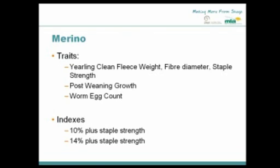Okay, for just the Merino breeders that are more focused on wool production, here our major focus needs to be our wool traits, so we're talking about clean fleece weight, fibre diameter and staple strength at that yearling age. Post-weaning growth will still be an important trait, as it is important to get those animals up and going, and also worm egg count. And through our indexes here, our 10% and 14% plus staple strength indexes are the desirable indexes here.